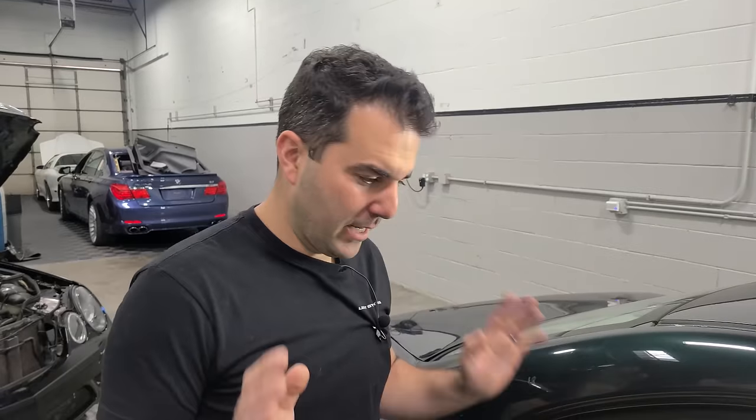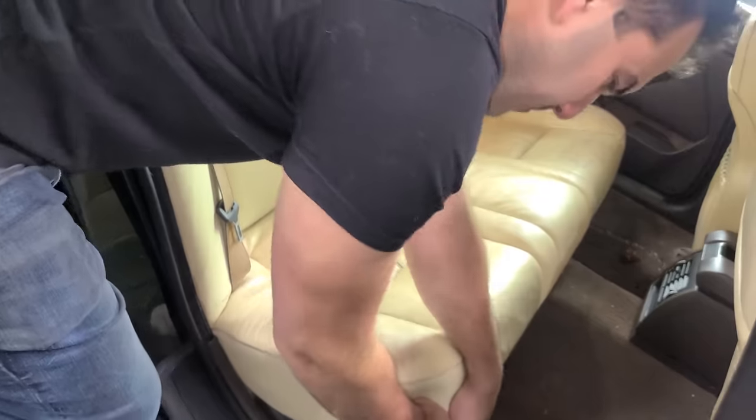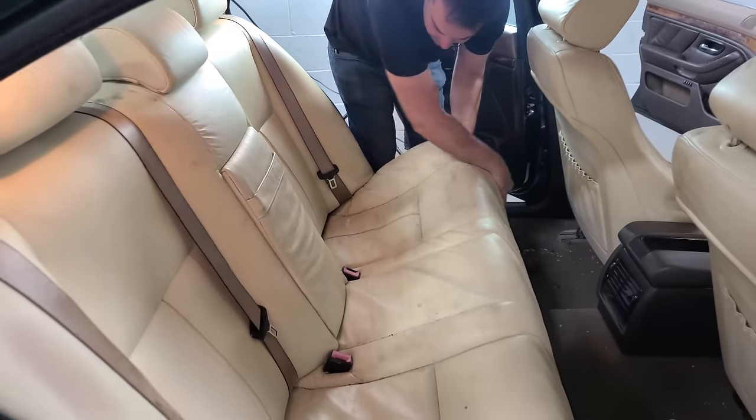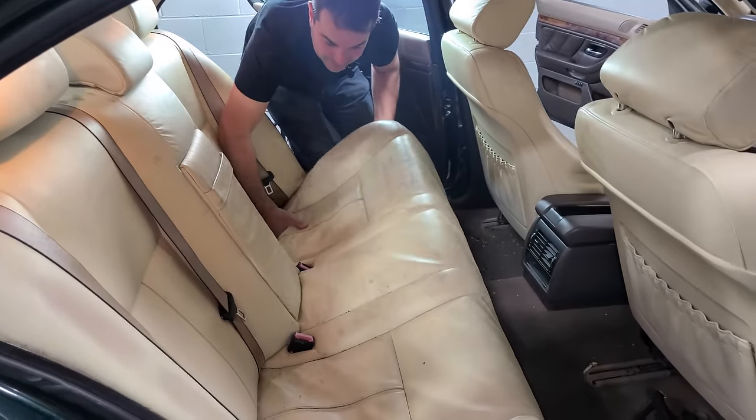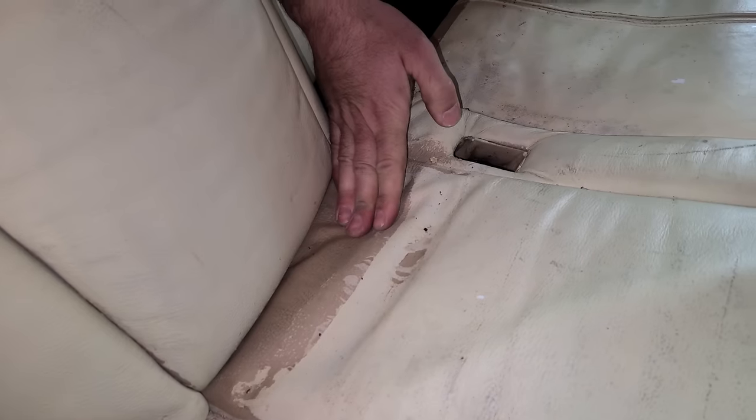All right, so I'm gonna start with what I hope to be the easiest part of this job, which is removing the rear seat. All right, what are we gonna find under here? Wow, they didn't even take this out. Are you kidding me? Unbelievable.